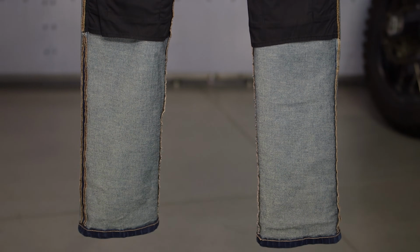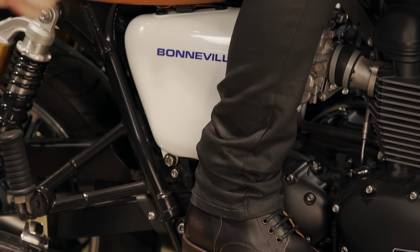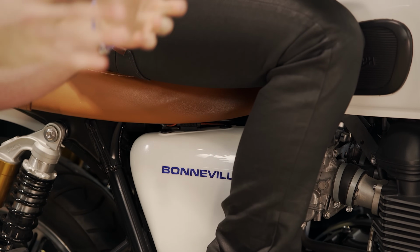So all in, you have your slide protection, you have your single layer, which really enhances the style as well as the breathability. But remember, you're making a larger investment for the lack of compromises in the Rokkertech jean.